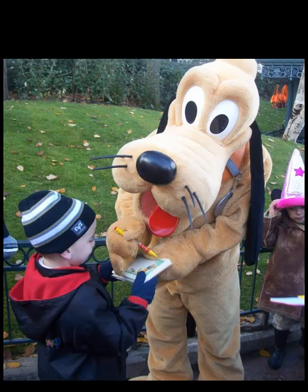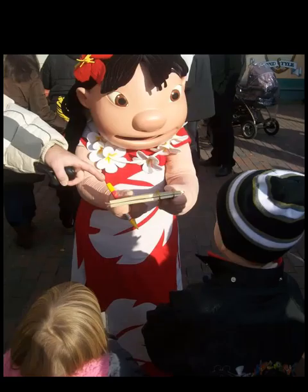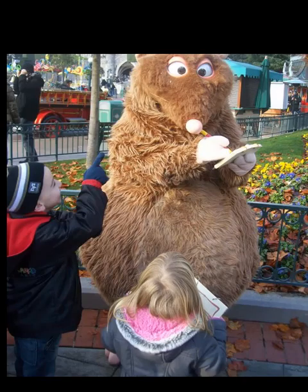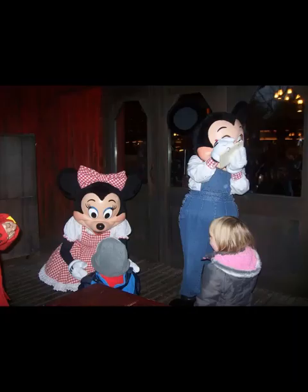We met lots of characters this visit, and at the time there was not much organisation to the lines to meet characters. It was very much a free for all. We had made the kids' autograph books for this trip too, to be just a little bit different. Disneyland Paris did used to have a couple of unique character meet and greets, and at the time this included the Star Wars characters and the princesses meeting with their partners.